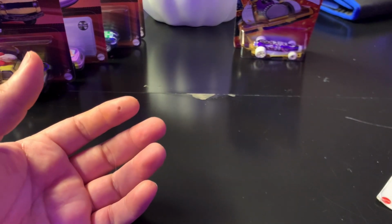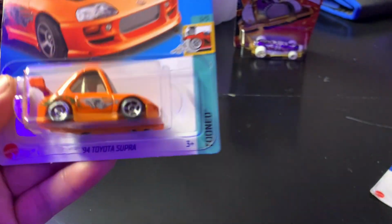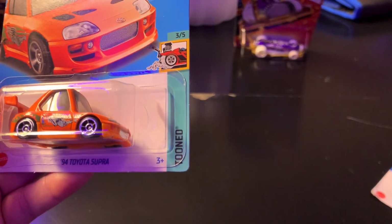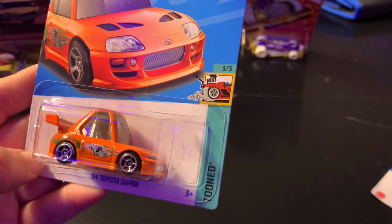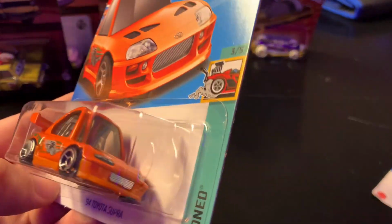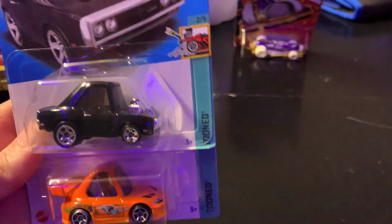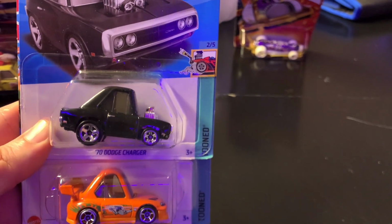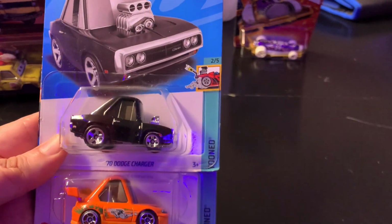All right, let's see what's next. Continuing with Hot Wheels. I might be a little behind on Hot Wheels, but these are the ones I found and liked. Starting with the Fast and Furious Supra, the 94 Toyota Supra, which I like in the tuned. It kind of looks like an egg shape on top, but at the same time it's a good casting, and it goes together with the other tune, which is the 70 Dodge Charger, of course. I like the top more on this one because it's flat compared to the egg shape of the Supra. But other than that, they're both great castings.